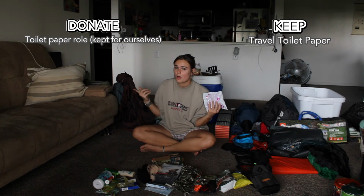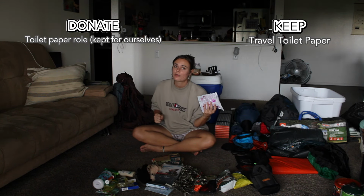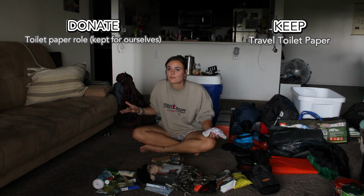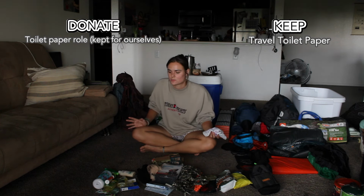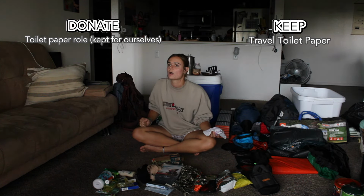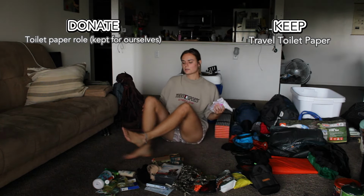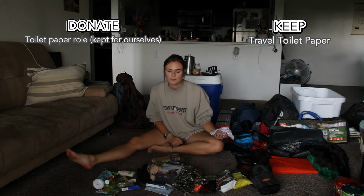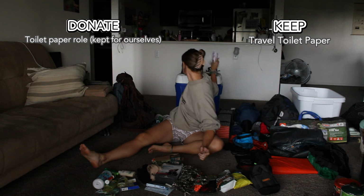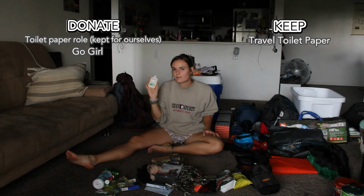I have a Kula cloth, which if you don't have a Kula cloth and you are an avid hiker or backpacker, a traveler even, anything outdoors where you're gonna have to pee outside or in situations where there's not toilet paper, get a Kula cloth. It is so worth it. They are antibacterial and you can just wash them and they're good to go. I'm definitely bringing that with me to South America. So I'm gonna donate this. Sorry, Go Girl.